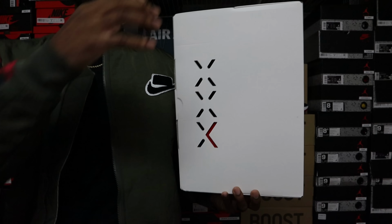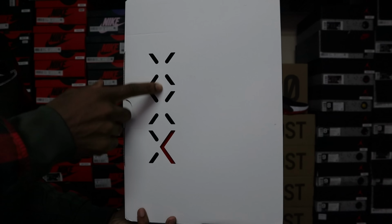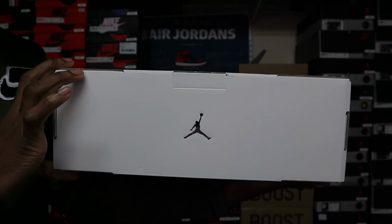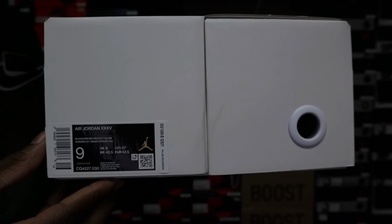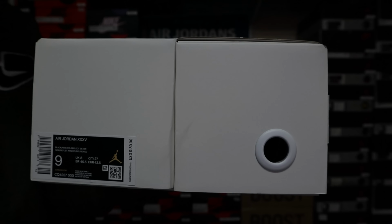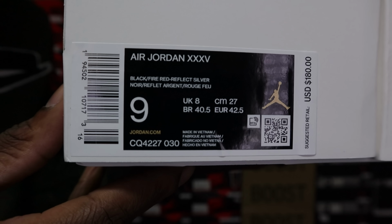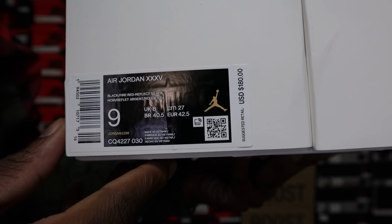Here we go, y'all. I was trying to figure out which way this box goes, but here we go, man. We do get the Air Jordan 35 box, which is something different. We do not normally get boxes like this. It is an all over white box, and then you got your Roman numeral 35 written down the side of it right there. You got a Jumpman right on the front. On the other side is plain. On the back side, it is plain. And on this side, you do get your sizing tag. And then you do get that hole that we get on some Nike branded shoes. But taking a look at the size tag, it reads Air Jordan 35 in Roman numerals. And the color blocking is black, fire red, reflect, silver.